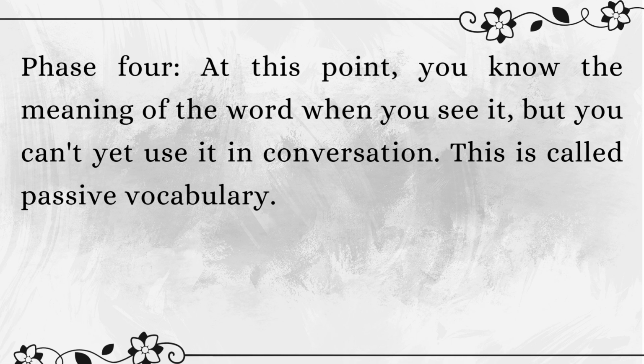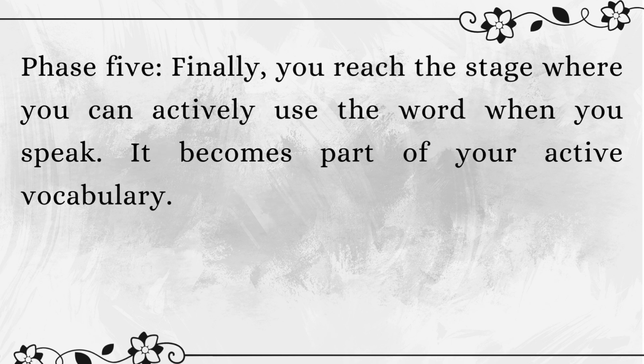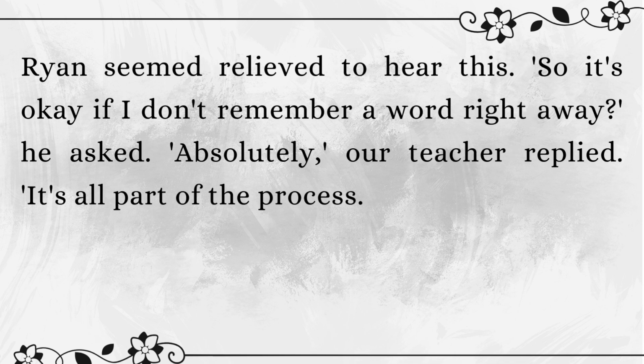Phase 4. At this point, you know the meaning of the word when you see it, but you can't yet use it in conversation. This is called passive vocabulary. Phase 5. Finally, you reach the stage where you can actively use the word when you speak. It becomes part of your active vocabulary.